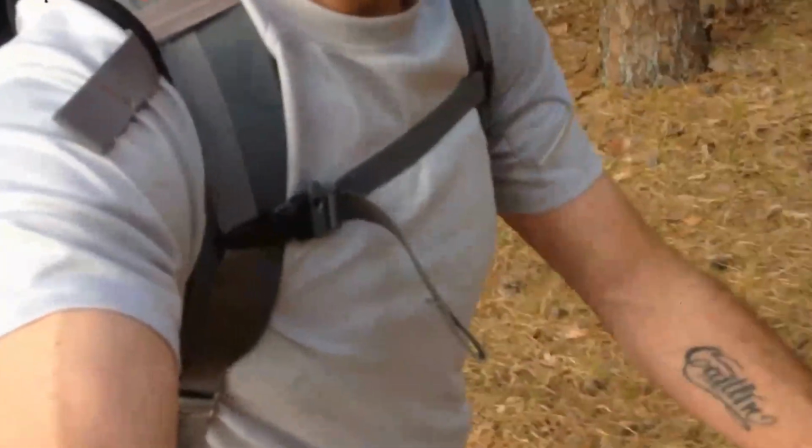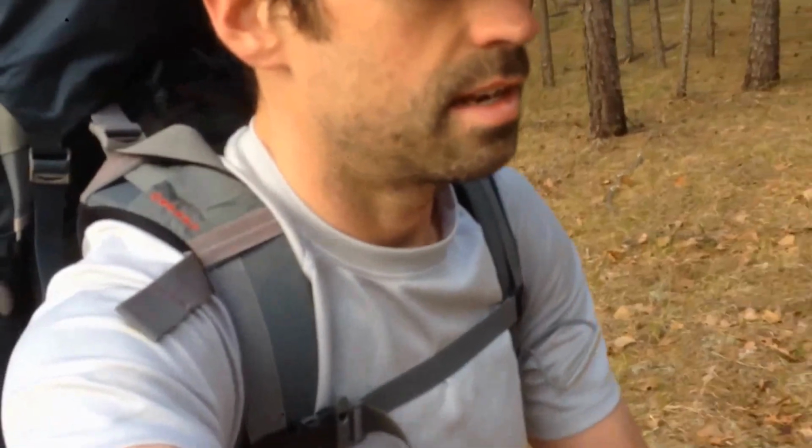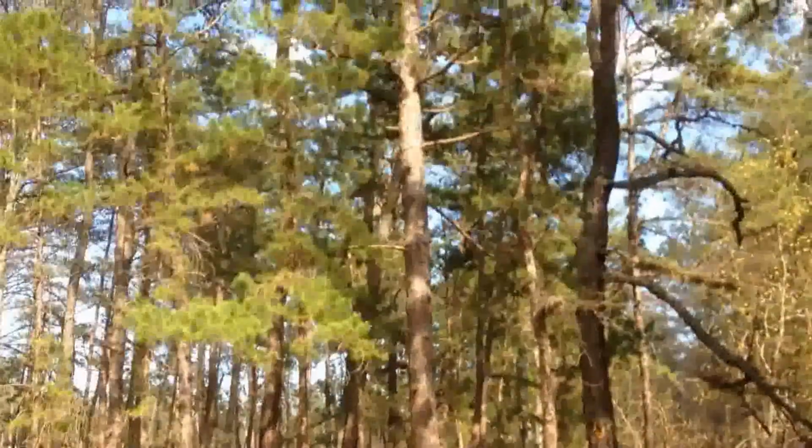It's about 4:30 in the afternoon right now. Like I said, we're going to hike in, set up camp. We're meeting a couple other people here from Hammock Forums. Should have a good time. We'll have a campfire going tonight. We'll see. This is what the Pine Barrens is about right here. Lots of sand. Lots of pine.